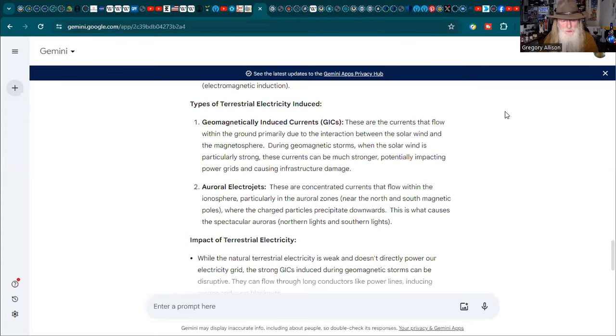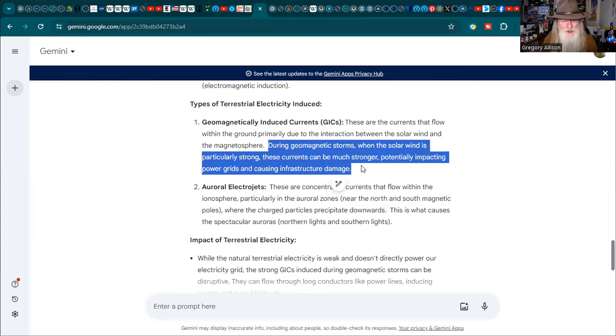So there's something else you also have to know about. You might get current up through the ground, because geomagnetically induced currents are currents that flow within the ground, primarily due to interaction between solar wind and the magnetosphere. This happens naturally. During geomagnetic storms, when the solar wind is particularly strong, these currents can be much stronger, potentially impacting power grids and causing infrastructure damage. This is from the ground. They didn't tell you that one, did they? So it might come back up through the ground line.